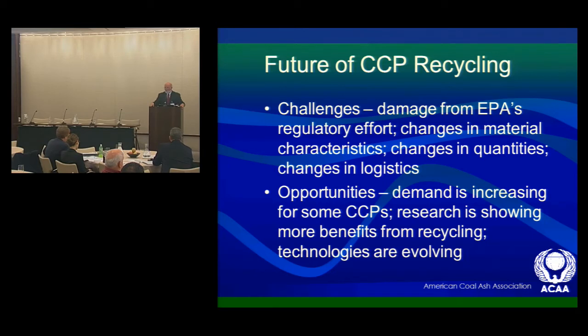It's interesting that the EPA, while they're struggling to come up with a regulation that doesn't affect beneficial use, also, if you look at other federal agencies, whether it be agriculture, defense, energy, commerce, you can go right through the whole list, they're all trying to find ways to use more ash. So the EPA appears to be kind of a lone ranger in that particular interest. Research is showing more benefits from using ash. Certainly we're seeing things like the USDA has a risk assessment, which they've been doing for a number of years now in cooperation with EPA.